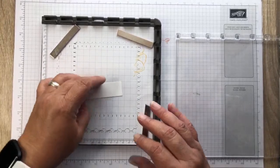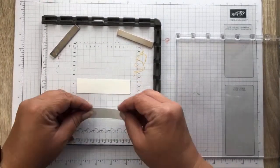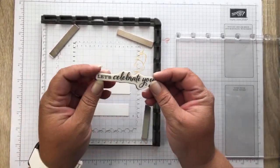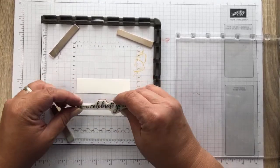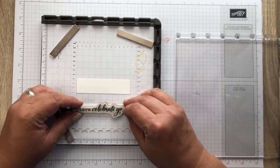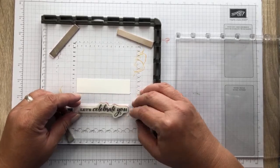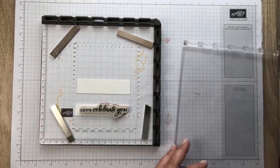All right, so now I'm going to take this one and I'm going to take this one, and I want to try both. I just want to try both and see. I might like that one. Okay. Now we're going to take the sentiment, Let's Celebrate You. Okay, and I know it'll fit this one, but I want to see if it will fit this one here. Pretty close. It might be really close. Might be a little bit too close. We're going to see if it will.